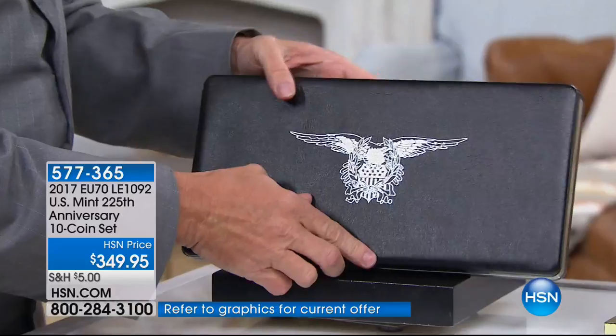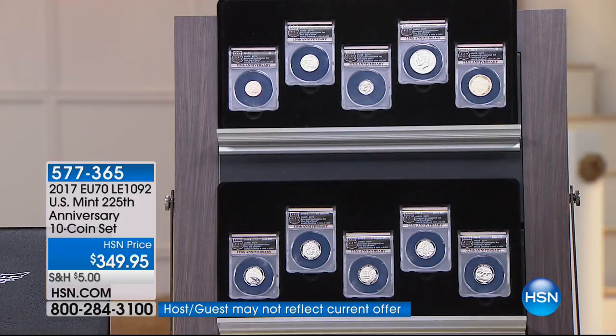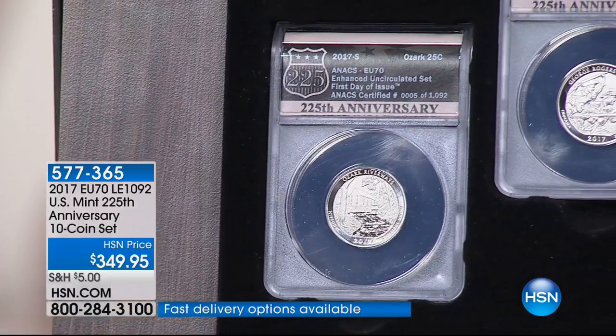I took those out and put them over there. The cent, the nickel, the dime, the five quarters, the JFK half dollar, and the Native American dollar.